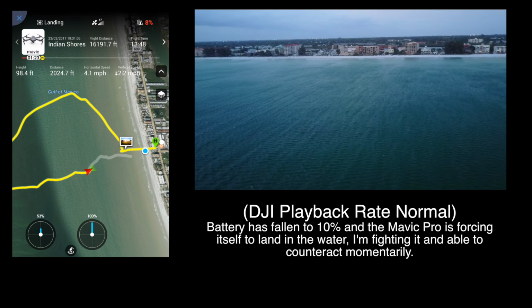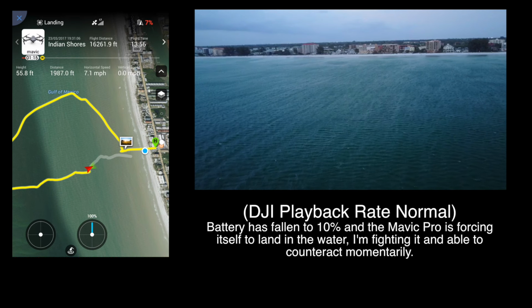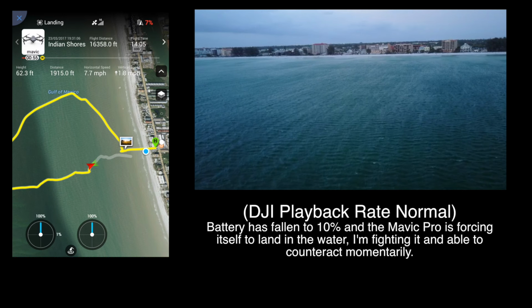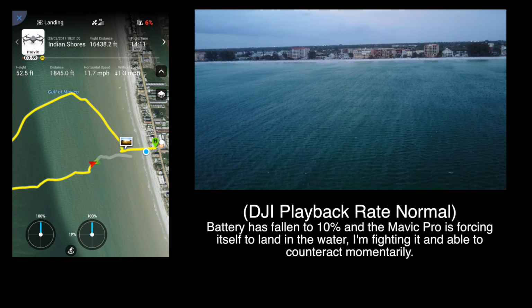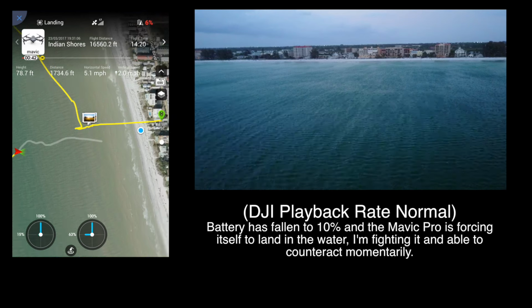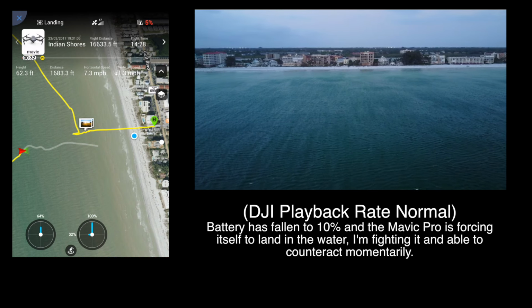So here's a beautiful fact about the DJI Mavic Pro, and any DJI drone really: at 10% it automatically lands. It will force itself down. Now I prefer to have control over that, especially if I'm over a safe area like water, and my drone's about to land in the water, but unfortunately there's not a whole lot I can do. I did try to raise the drone back up by pushing up on the left thumbstick. I was able to gain some altitude even though it was forcefully trying to land.